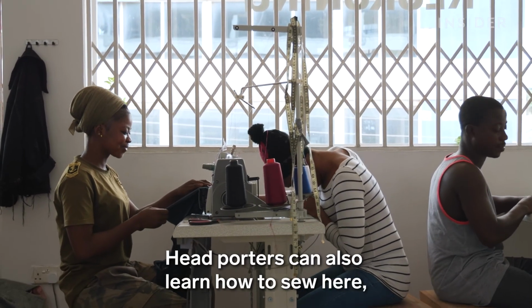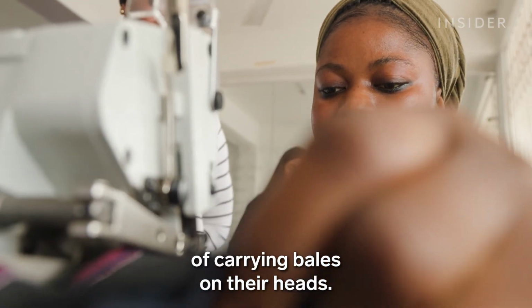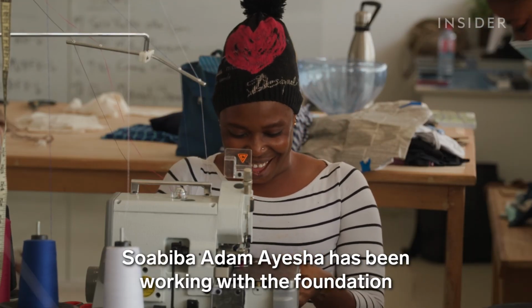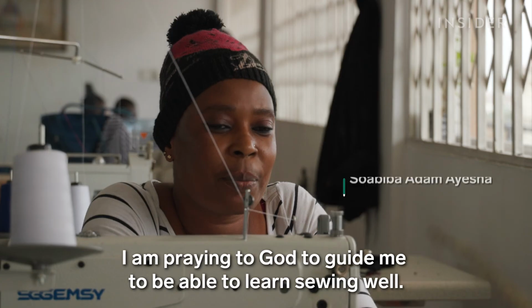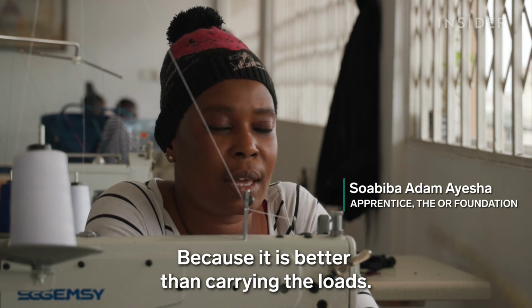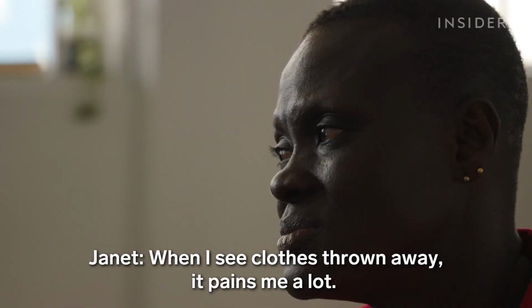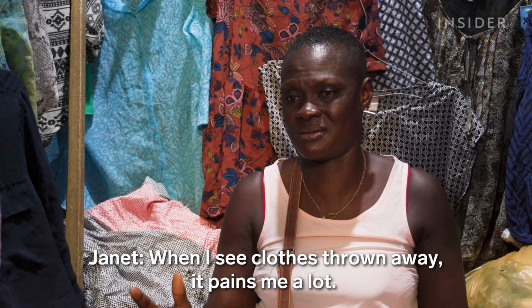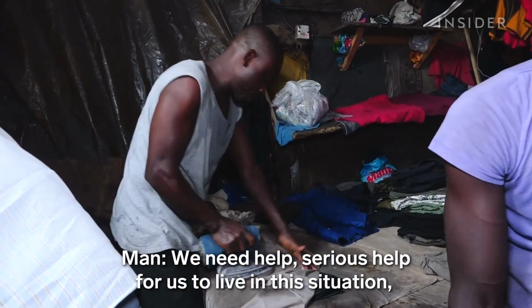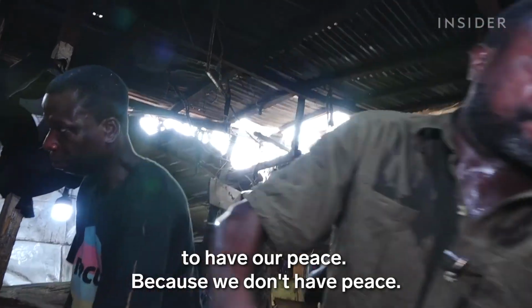Head porters can also learn how to sew here, gaining skills that help them leave the dangerous work of carrying bales on their heads. Abiba Adam Ayesha has been working with the foundation since April 2021. "We need help, serious help, for us to live in this situation, to have our peace. But we don't have peace."